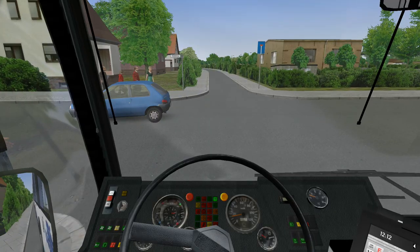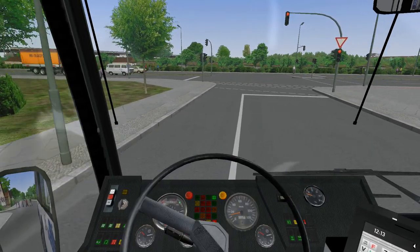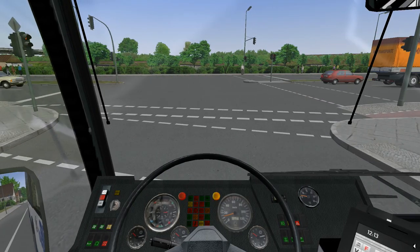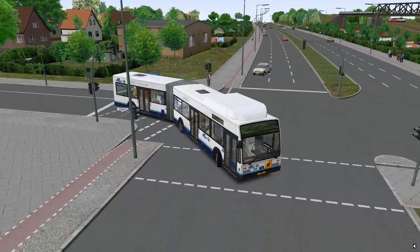There was meant to be kind of like what the original MEP bus was. It had three bendies. Instead, this will be three different carriages. Yeah, let's go with that, because I don't know what I'm talking about.